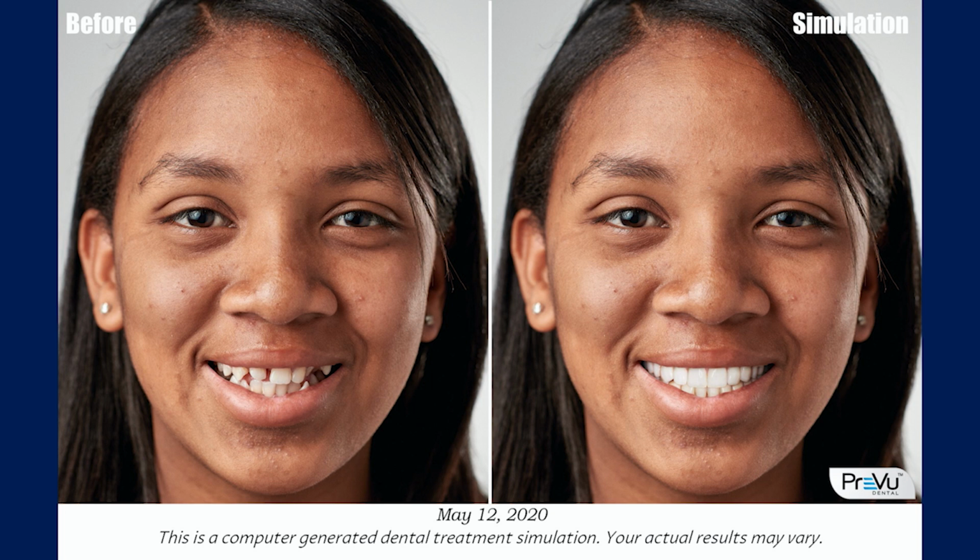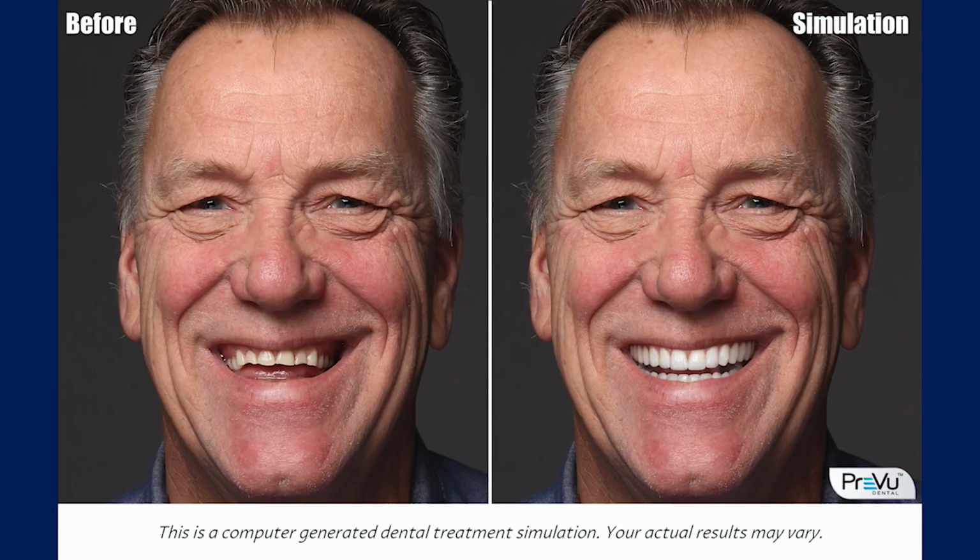Notice in this simulation how this patient's eyes look bigger and brighter from changes in her dentition. This one is my favorite. In the before photo, this patient looks homeless. In the simulation, he looks like he owns the bank.